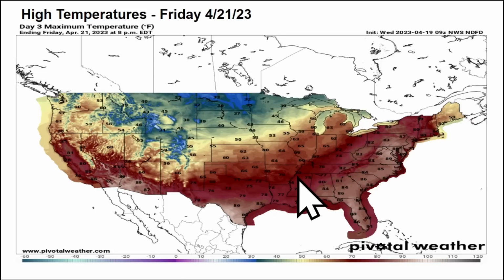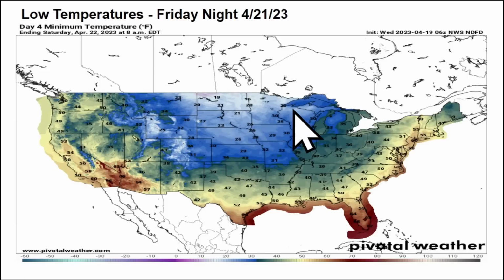And so looking at these temperatures, Friday this week, this is your high temperatures. Again, that cold front will be making it farther south. Ahead of that, temperatures in the 70s and 80s. Behind the cold front, we'll be back into the 30s and 40s in the upper Midwest and northern plains. Friday night, we bottom out into the teens and 20s for a widespread area here, the northern United States.